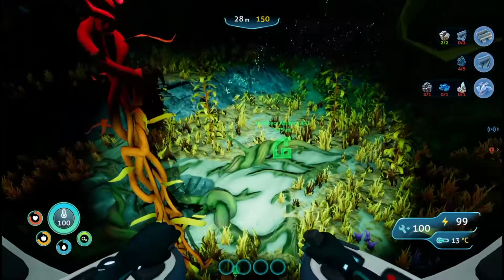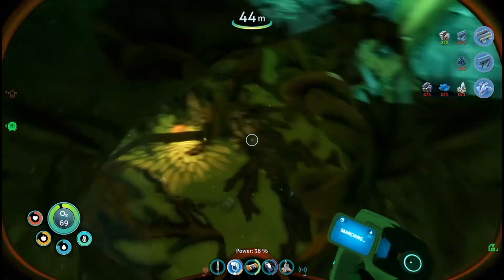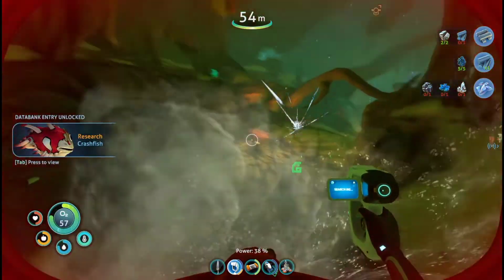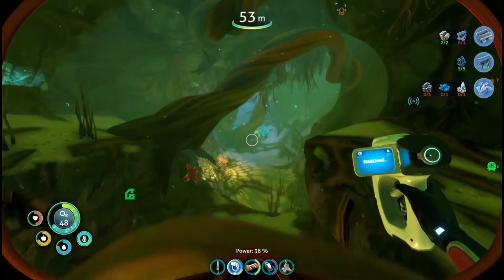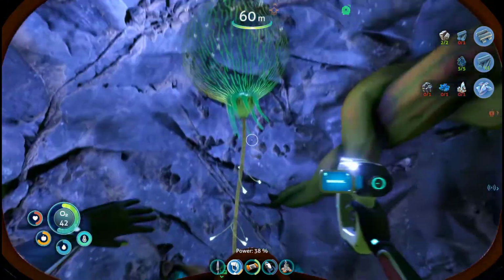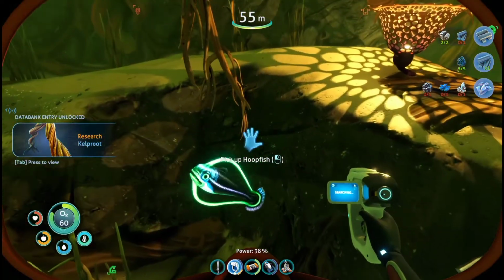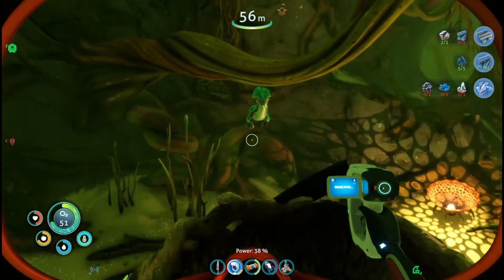Okay. Can I scan these shoots? No. At least I scanned it. No! Kelp shoot, sorry. Kelp shoot. This is interesting. Uh-oh.